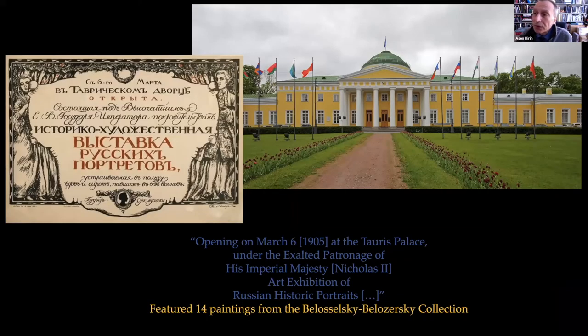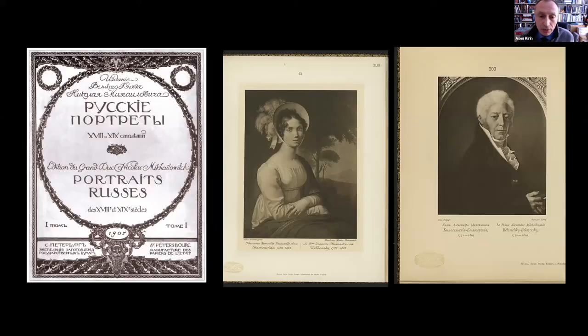What is also very important is that these portraits were included in a historic exhibition about which books have been written and are still being written. This was an exhibition of historic portraits from Russia set in this beautiful neoclassical palace in St. Petersburg, which Catherine the Great built as a gift to Prince Potemkin. In 1905, this historic exhibition opened under the curation, and here are images from the catalog. Both these portraits now belong to the Georgian Museum of Art.